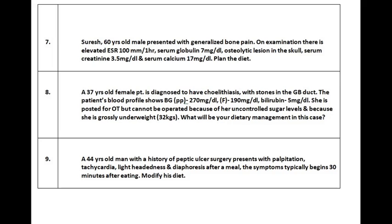Oxalate, yes, oxalate does interfere in calcium absorption, very correct. But what you need to be more worried about is if there is calcium absorption and there is an increased oxalate synthesis in the body. Can anybody tell me which metabolic pathways of the body would increase oxalate synthesis?